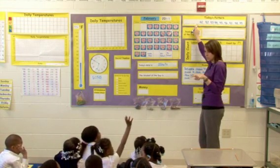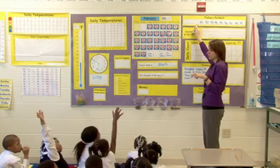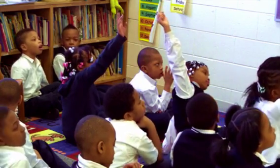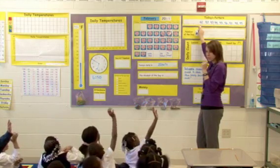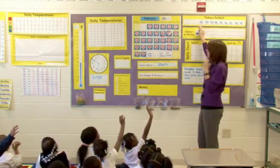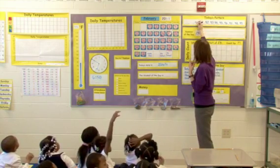Cameron? 83. Nope, that wouldn't be 1 less. What's 1 less than 90? If you need help, look at your 100 chart. Look at 90 and look at what's 1 less than 90, or 91. Cameron? 90. What's 1 less than 90?